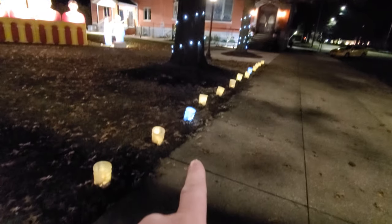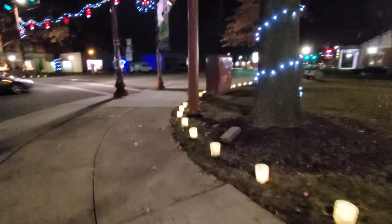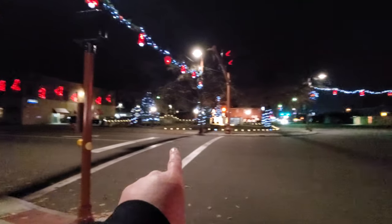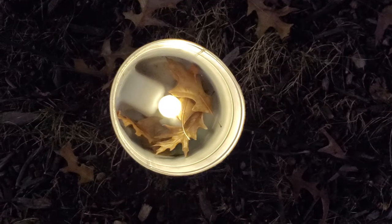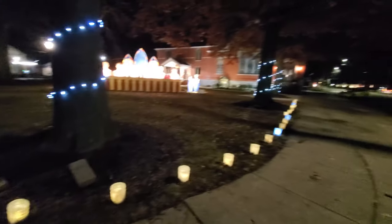I really like all these illuminations, whatever the heck you call those. I can't think of what you call them. But they're buckets. They're all lit up and they go all the way around here, all the way back. And then, of course, if you look across the street, they're all over there, all the way down that road. Over here on this corner and all the way down. And they're also on this corner over here. Look, it's just a bucket with a light bulb in it. I can't even imagine what it costs to have all this lit up.